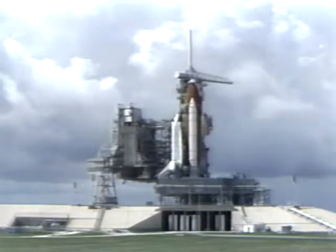CLS, go ahead. Okay, let's go ahead and set up the hold at T-minus 5 minutes. Okay, we'll put that in work after the resume. This is shuttle launch control, now getting ready to resume the count.